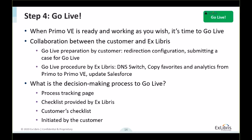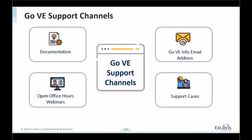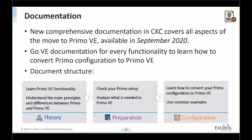Let's move on to the Primo Go VE support channels. We plan to have 4 support channels: the documentation, open office hours webinars, the Go VE info email address, and support cases. In the documentation, we are working on comprehensive documentation that covers all the aspects of moving to Primo VE. This documentation will be available before the Go VE release, which will give you the time to learn and review it to be prepared for the project.